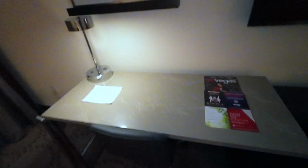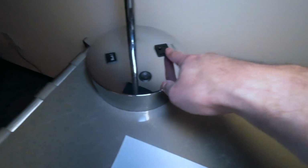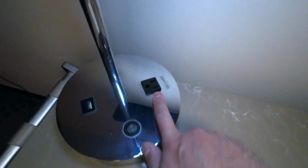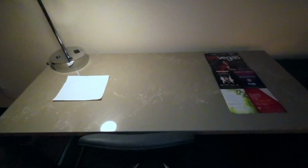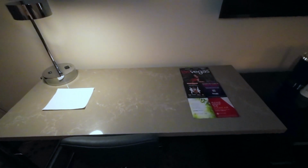Decent size, man. Ample space. Shelving. Soft close. Your office area or your office table and chair. Leather. Lamp. USB port and a regular charging port. Nice, decent sized table. Your advertisement catalogs and brochures out there.